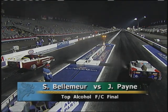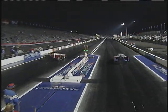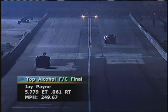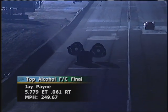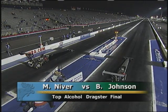Next up, our top alcohol funny car, Jay Payne of the Valvoline Camaro against Sean Bellemere in the Camaro. A great weekend for Bellemere no matter what happens in the finals. Boy, they get real close to the time. A DQ for Bellemere. Crosses the center line. Jay Payne takes the win with a 577 at 249 miles per hour.